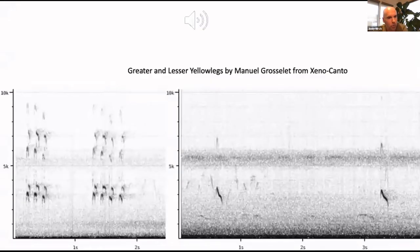Now, when it comes to call, I think in general, people have felt very good about identifying them. However, in recent years, there's actually been a lot more debate online about how easy they are to separate. A conventional rule of thumb for separating the two species on flight calls has been to count the number of calls. So greater has three or more notes and lesser generally has one to three notes. This is mentioned in literature while also mentioning the difference in pitch. But in recent years, as more people have been recording, there's been more of an emphasis on the larger repertoire of yellowlegs calls, particularly lesser. And it maybe isn't quite as clear cut as once thought.